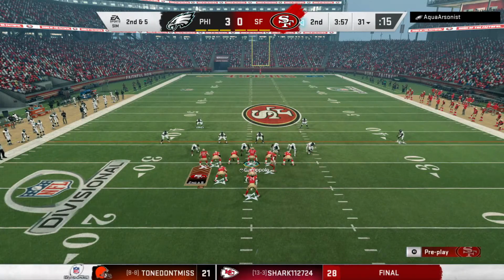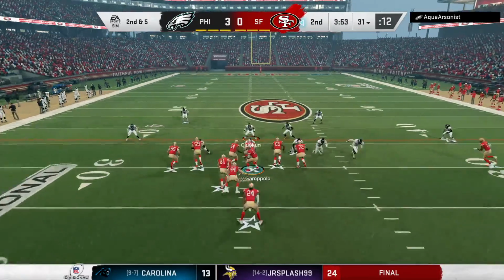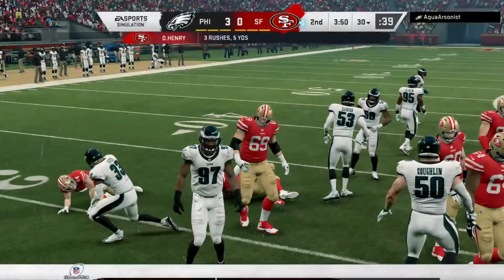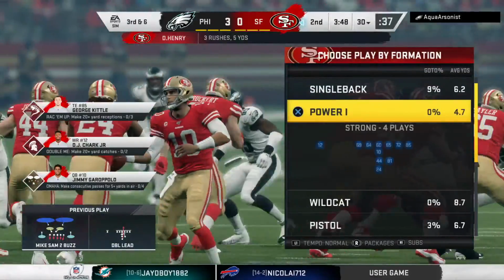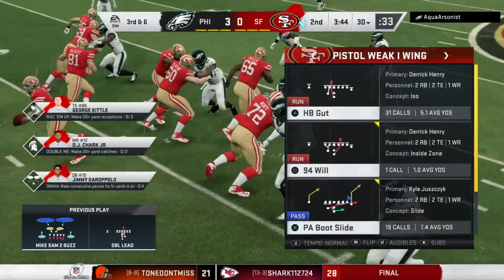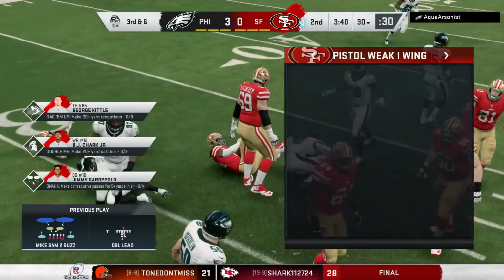Check 99. On 2nd down, here's Henry. And he is met quickly in the backfield. Down he goes, folded like a lawn chair. He'll wind up losing a yard on the play, and that'll lead here to a 3rd down.